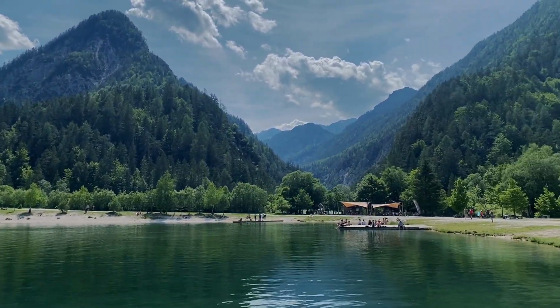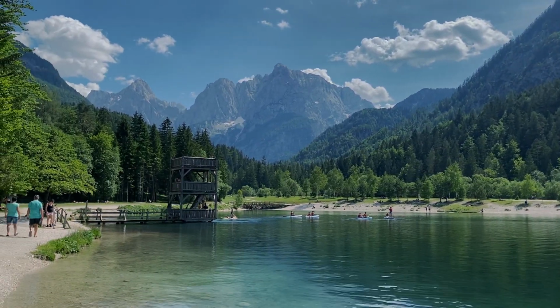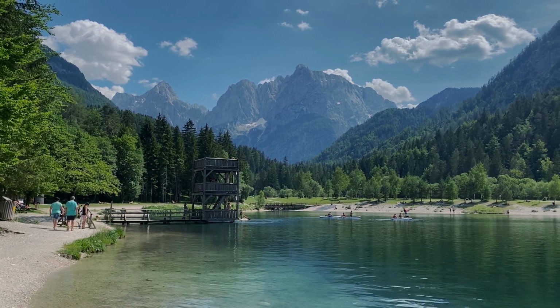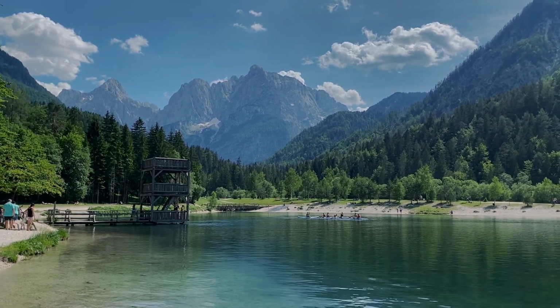I mean, look at this. The water just looks so clear and turquoisey, and you've got the mountains in the backdrop as well. Like I said, there's just so much to do and see when you're in Triglav National Park. So you can definitely turn it into a 2-3 day trip when you're here.